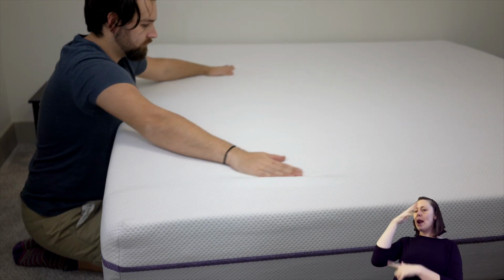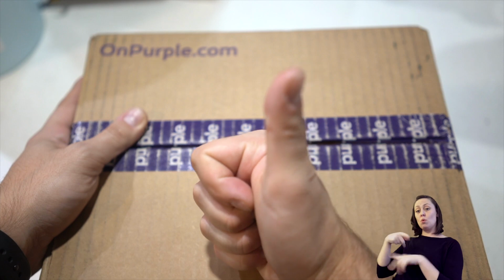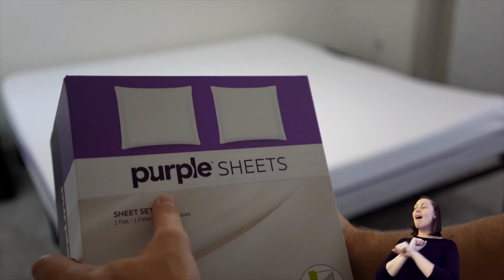And no matter how cool the mattress sleeps, it's important to get the right sleep accessories for temperature regulation as well as comfort. And when you purchase a Purple, you do have the choice of a free gift. We chose the Purple sheets and we absolutely fell in love with them.